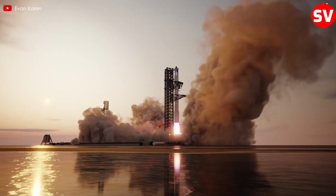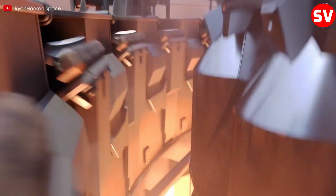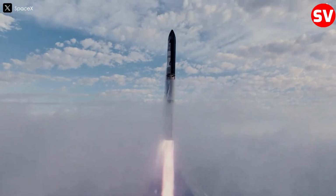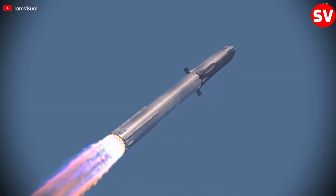So what's SpaceX actually trying to pull off? First, Booster 14 will lift off with reused engines, aiming to prove reusability isn't just possible, it's reliable. Then, Ship 35 will take over, and this is where it gets tricky. The upper stage needs to execute a clean ascent and stable separation, which has caused problems before.